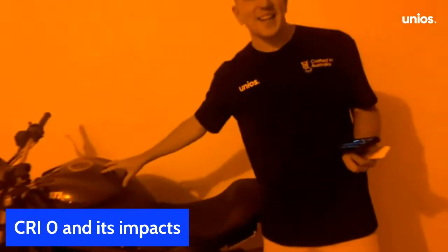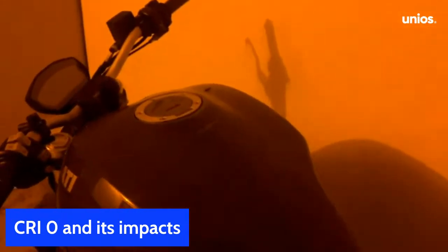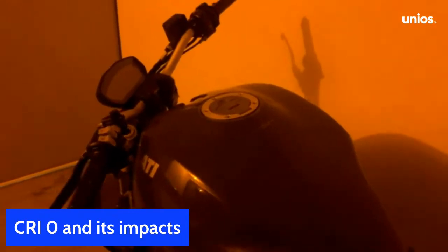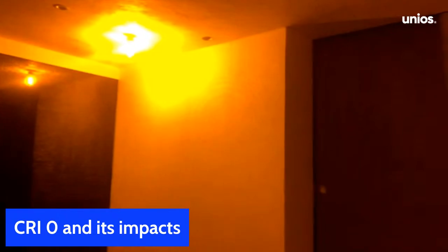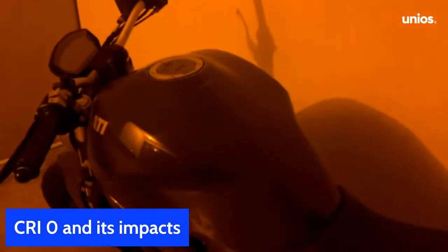So this is a Ducati. Everyone kind of knows Ducati red. Let's have a look at how grey it is. We've still got light on. You can still see, if we just show the light, it's not like we're in complete darkness. It is quite a bright light. It is a CRI that's not quite 0, but it's very low. Let's just have one more look at the Ducati here.